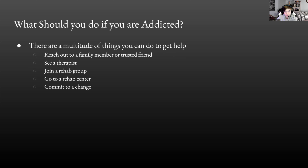There are also plenty of therapists who have seen patients who had issues with drugs, and they know how to handle that. So that's a good place that you could start as well. Joining a rehab group that you could visit once a week or something like that would get you the perspectives and help of others who went through similar situations.